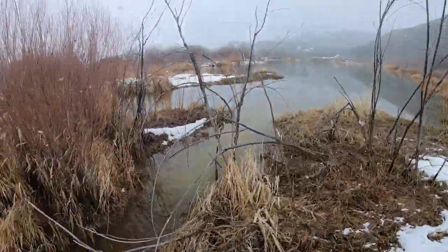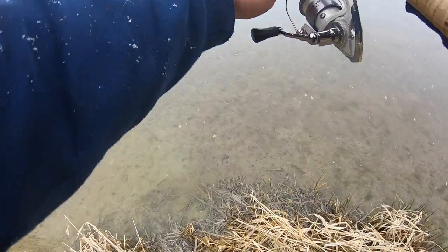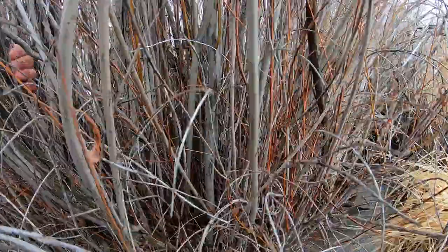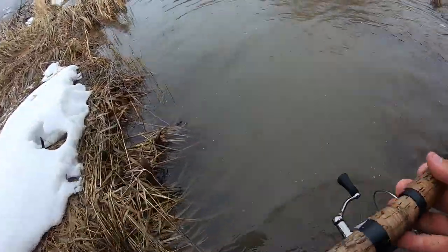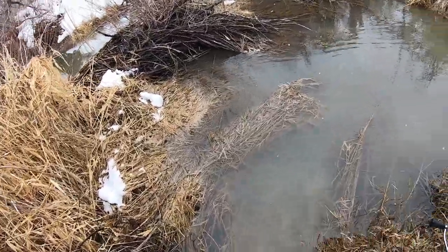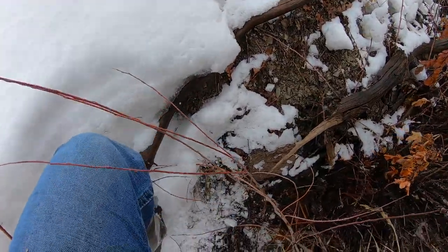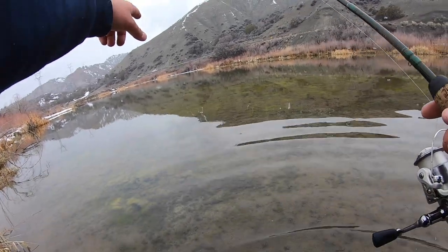Check it out. So the creek kind of opens up into a little pond right here. There's gotta be fish just stacked up right here. Made it. Oh, okay. Nope, we didn't. Oh wow, this place is hard to get around. Here we go. Oh, there's fish jumping right there. Dude, there's fish like having a feeding frenzy over there.